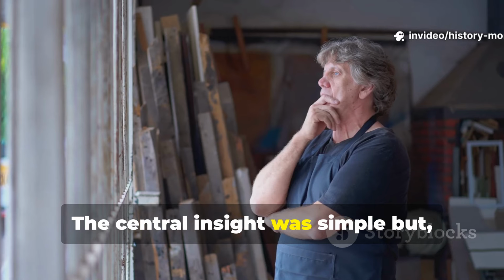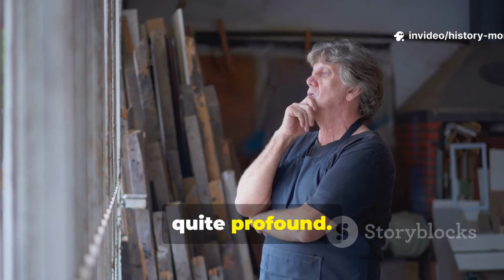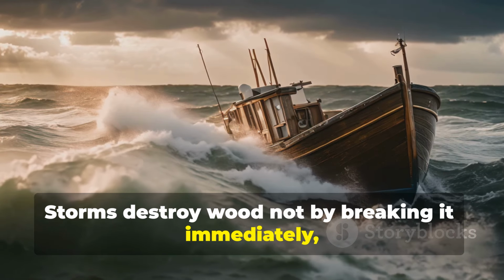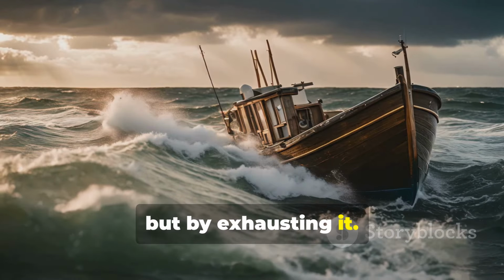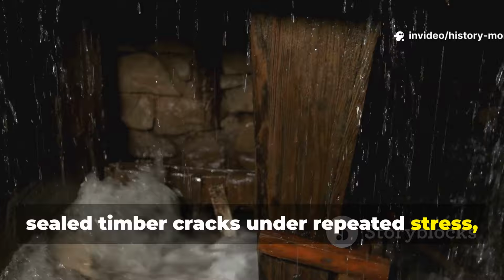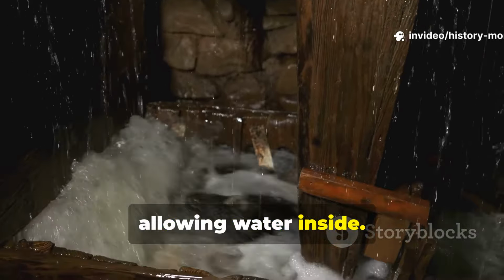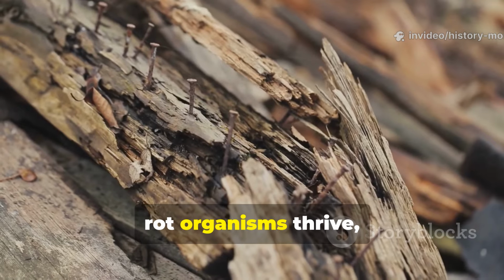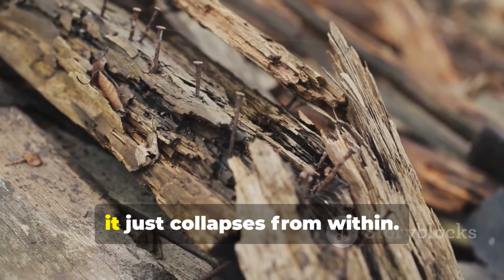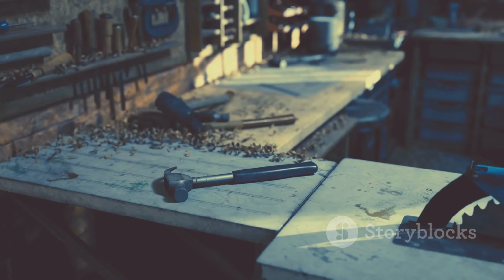The central insight was simple, but quite profound. Storms destroy wood not by breaking it immediately, but by exhausting it. Rigid, sealed timber cracks under repeated stress, allowing water inside. Once trapped, rot organisms thrive, and structural strength just collapses from within.